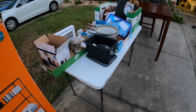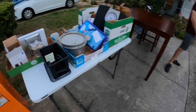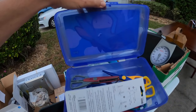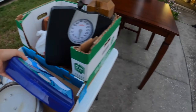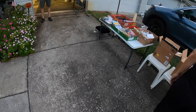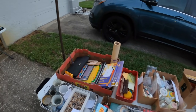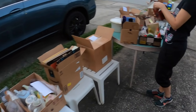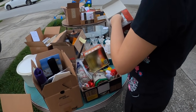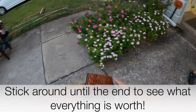How much is your shelf? I think 15, I think. 15, okay. You do 10 on the shelf? Sure. Okay, cool. There you go, sir. Thank you so much. Appreciate it.